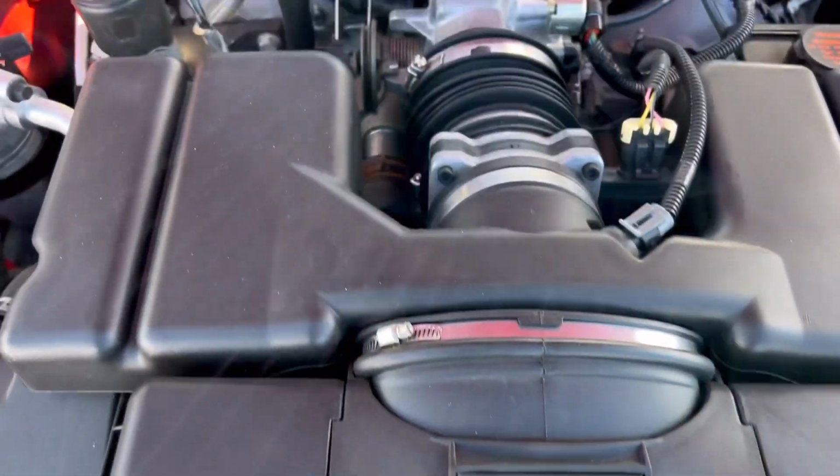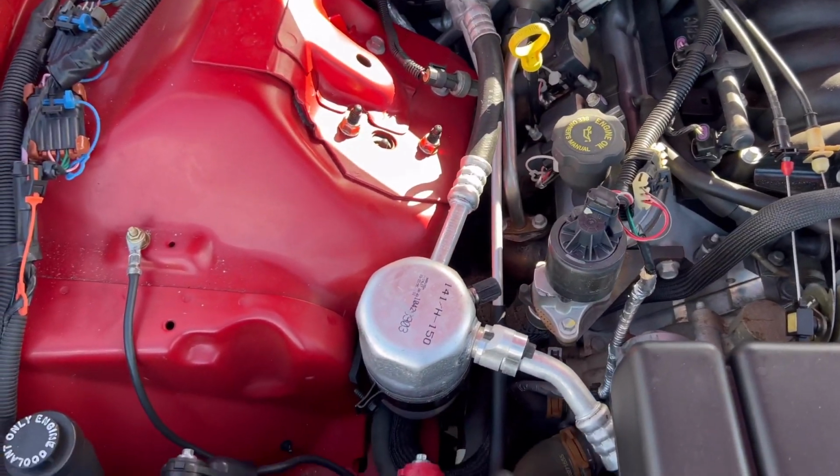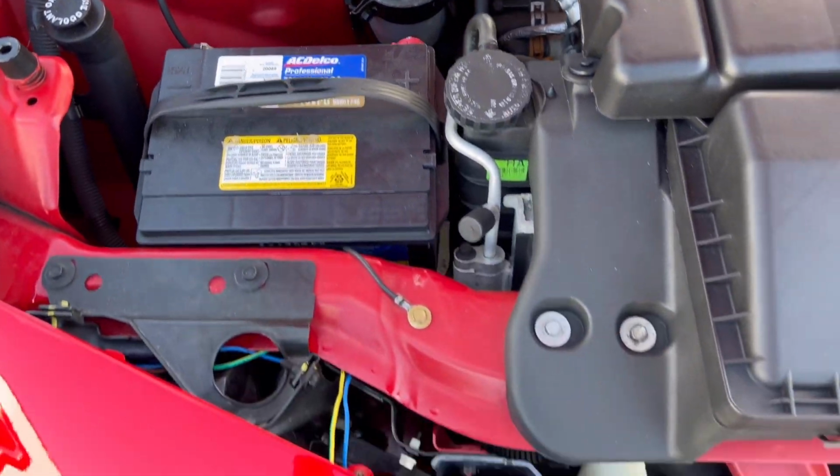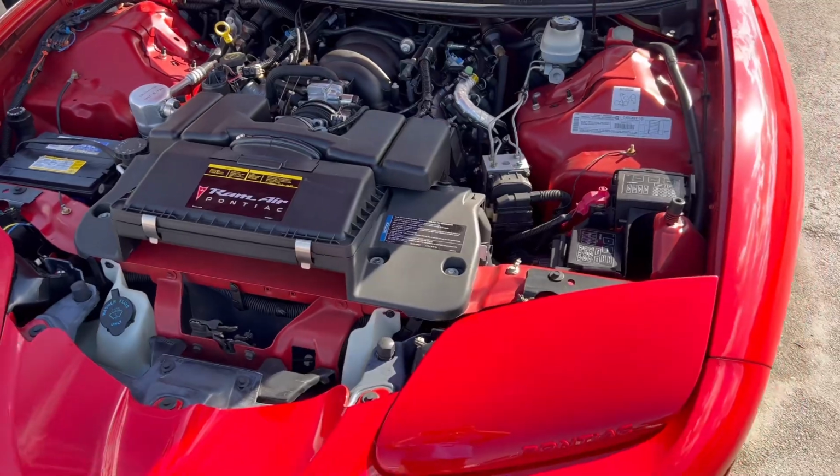It is a 1999 Pontiac Firebird Trans Am. It has a 5.7 V8 and is a WS6 Ram Air.